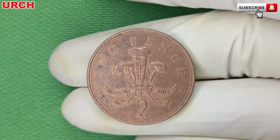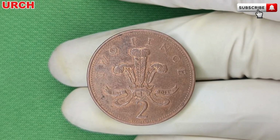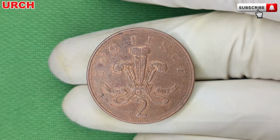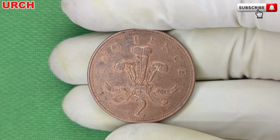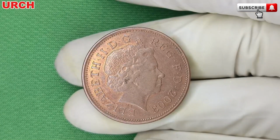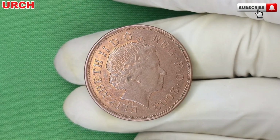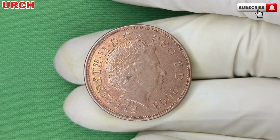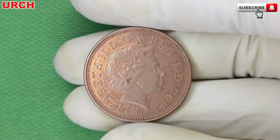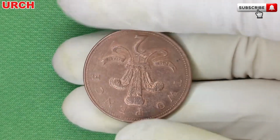Close your eyes and picture the United Kingdom in the early 2000s. A country rich in tradition and heritage, with Queen Elizabeth II firmly seated as the longest reigning monarch of her time. While the world bustled into the new millennium, Britain was quietly continuing its proud minting traditions at the Royal Mint, producing coins that, on the surface, seemed utterly ordinary. But as history often tells us, sometimes the most valuable things are hiding in plain sight.